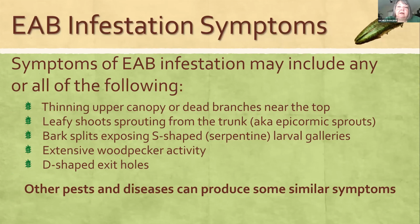So what does an infested tree look like? Well, unfortunately, by the time that you see some of these symptoms in a big way, it might be too late. And the other thing is that other conditions, insects or diseases, can look similar, especially individually. But when you're looking at an infested tree, it really is a collective totality of these symptoms. The first thing you may notice is a thinning upper canopy, or dead branches near the top.